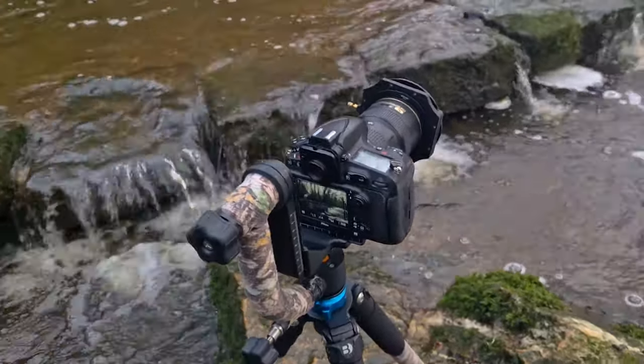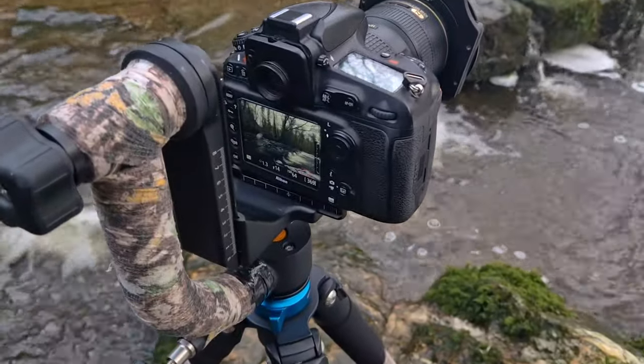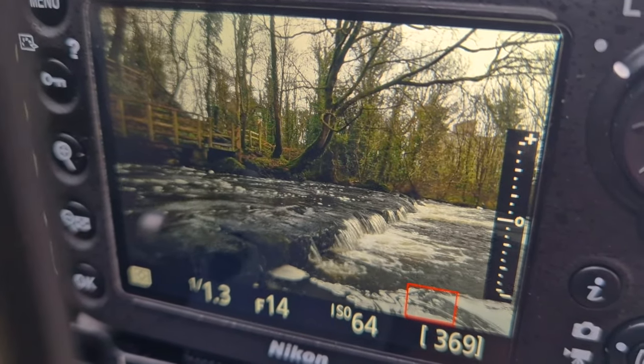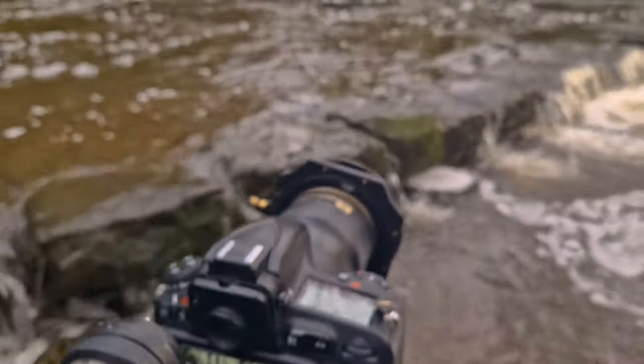Unfortunately, the way the 810 is set up, I have to use it like that. So if you just look on the screen, that's what I'm looking at on the screen. And I'm using different lengths of exposure and just creating something that I like. Pop that on the screen now, the results, and we'll head off and look for these red squirrels.